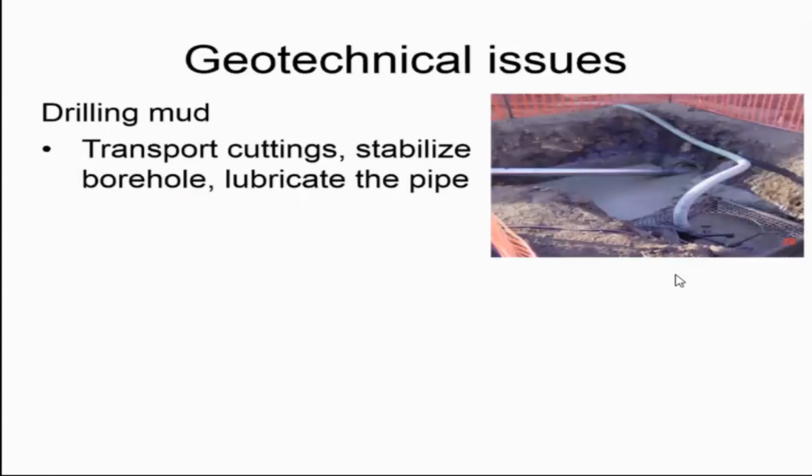Now, drilling mud is a requirement in these operations. Sometimes contractors will do it with water, just using water. Not a smart idea, but generally speaking, most contractors will use drilling mud. So we're talking bentonite. It's got additives, which I don't have time to talk about tonight. And this is in fact the mud pit for that big drilling machine for that project under the North Saskatchewan.